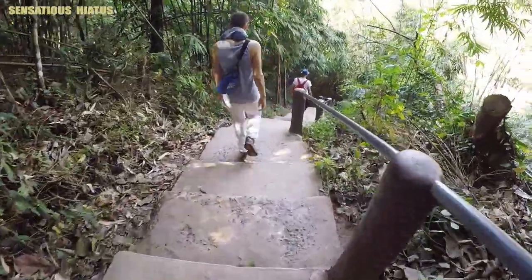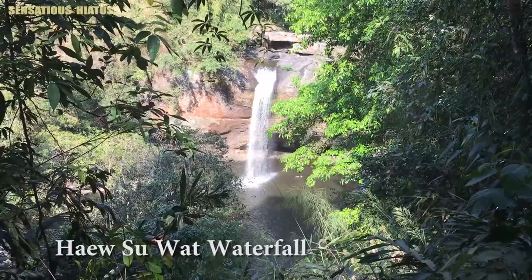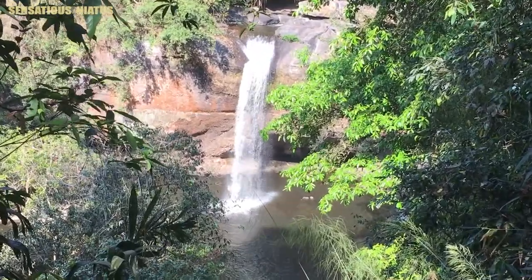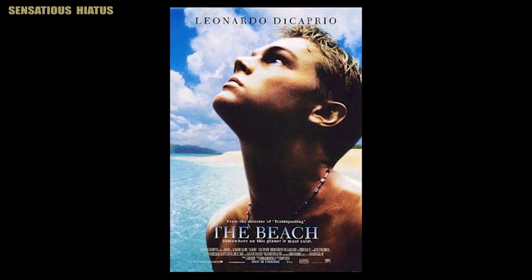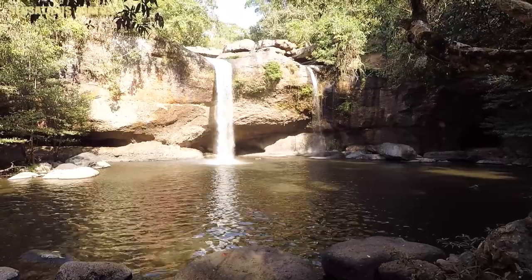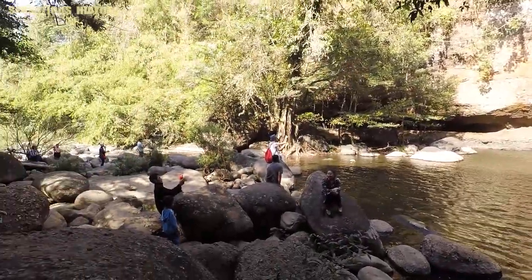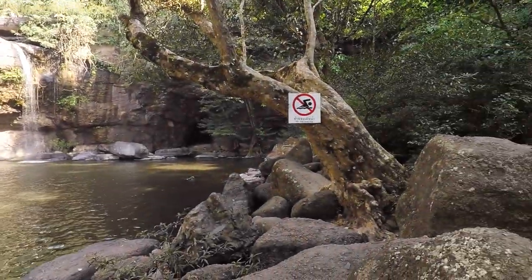The next stop on our tour was Hue Suat Waterfall, and hopefully I'm pronouncing that correctly. This waterfall was made famous by the film The Beach, starring a young Leonardo DiCaprio, and it was directed by Danny Boyle and released in the year 2000. Unfortunately, there is no swimming or cliff jumping allowed here.